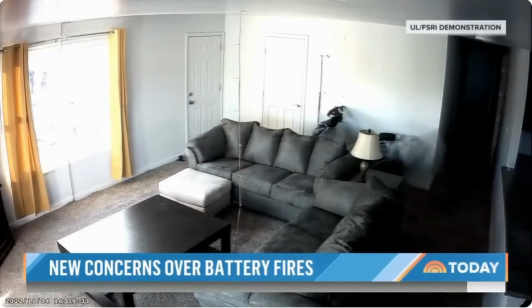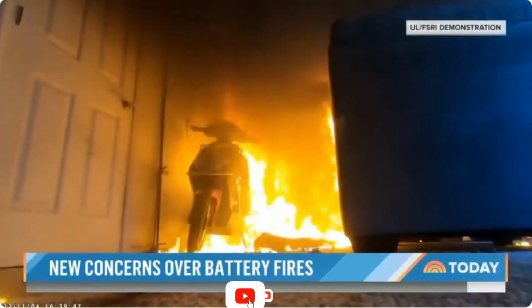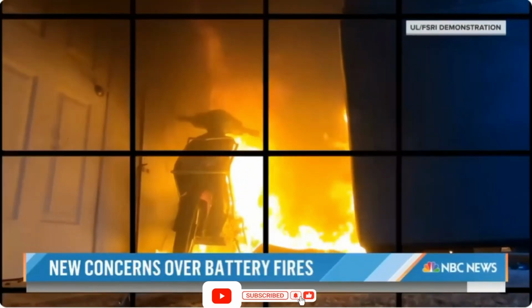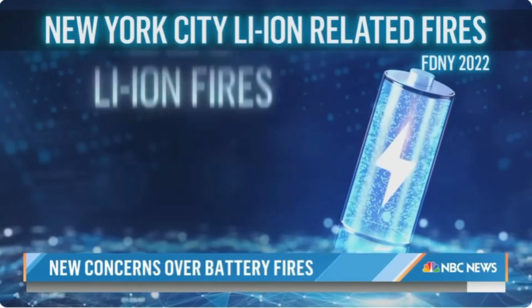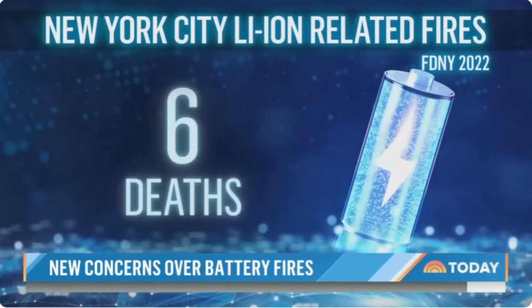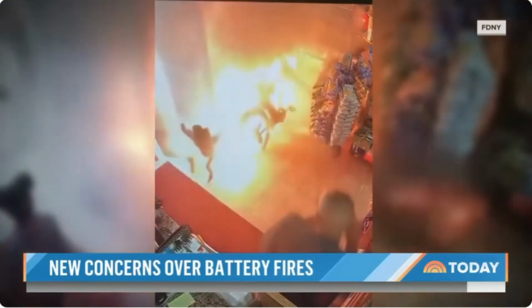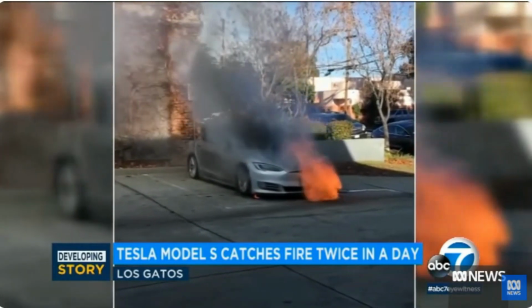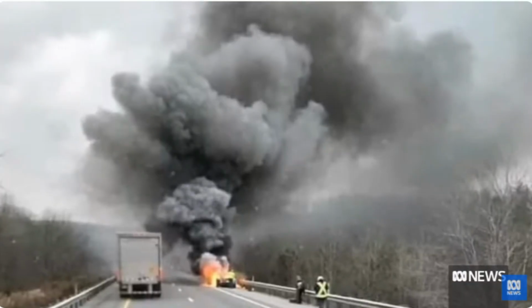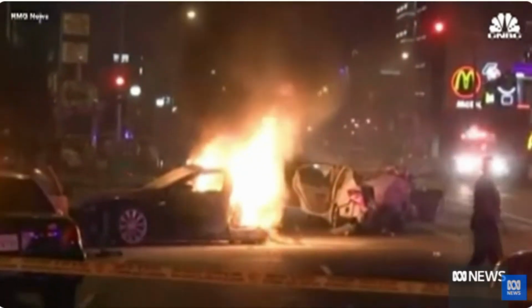This demonstration shows what it looks like when a lithium-ion battery fails and sparks a fire, often because of faulty design or overcharging. Those batteries caused more than 200 fires in New York City alone last year, injuring 147 people and killing 6. And look at this battery catching fire and exploding next to a child. Headlines about electric vehicle fires are becoming more common worldwide. His car was towed to a shop where it then burst into flames. And with the number of EVs only increasing on Australia's roads, the Firefighters Union is concerned.